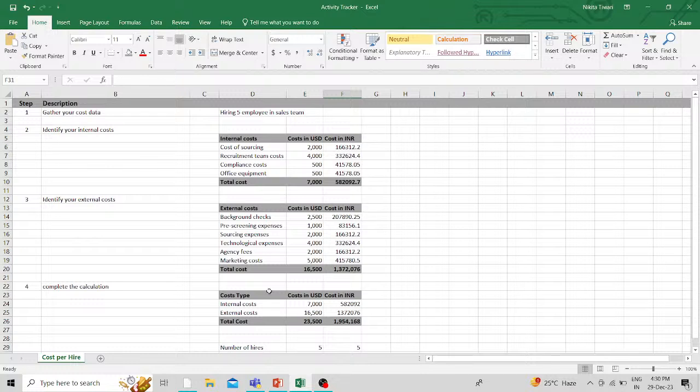for instance, right? So to calculate cost per hire, you need to gather all the data of your internal and external cost. You also need to determine the period of time you are calculating, monthly, annually, bi-weekly or quarterly. You can also calculate the average cost per hire per department or even per role. You can also go through 4 steps to calculate cost per hire, which we are going to see.